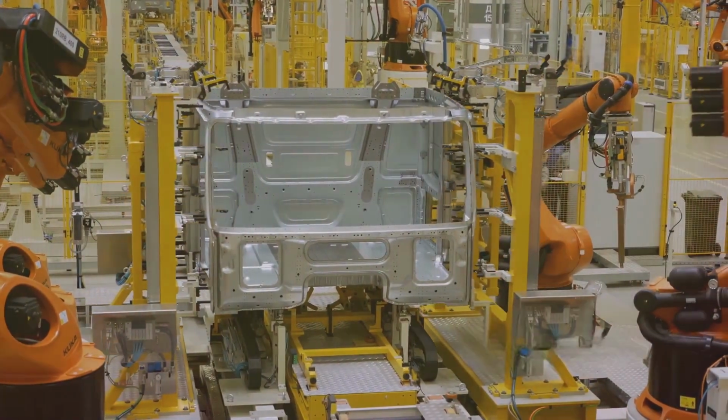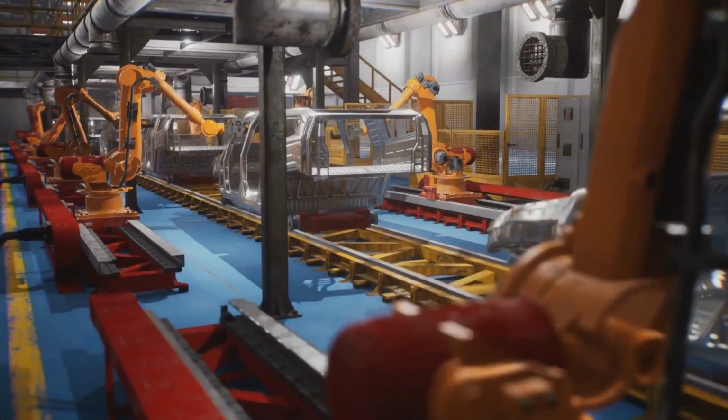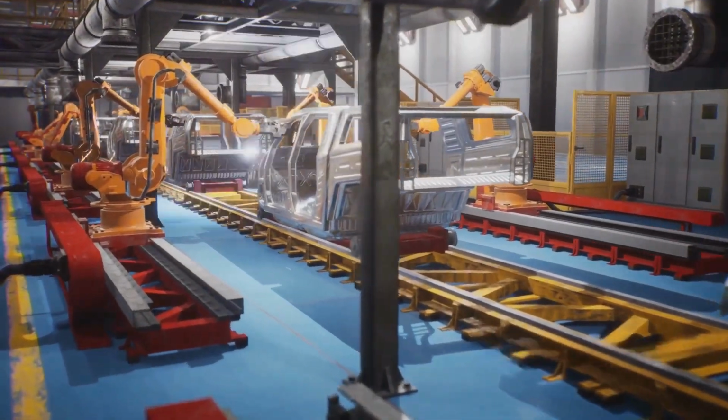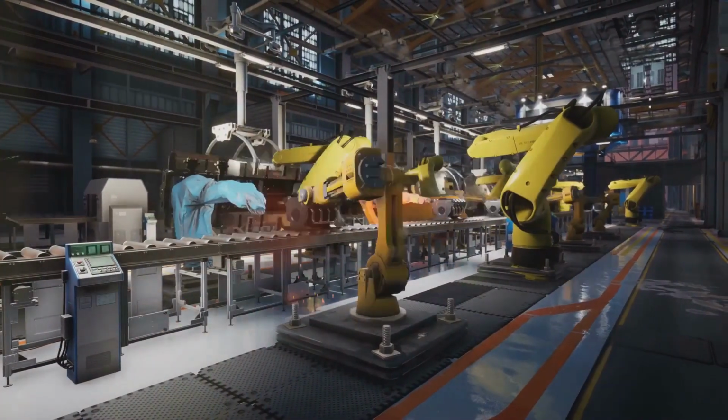Robots are at the heart of Toyota's assembly line. These aren't your average robots though. We're talking about state-of-the-art machines that can weld, assemble, and even paint cars with mind-blowing accuracy. And the best part, they never get tired.